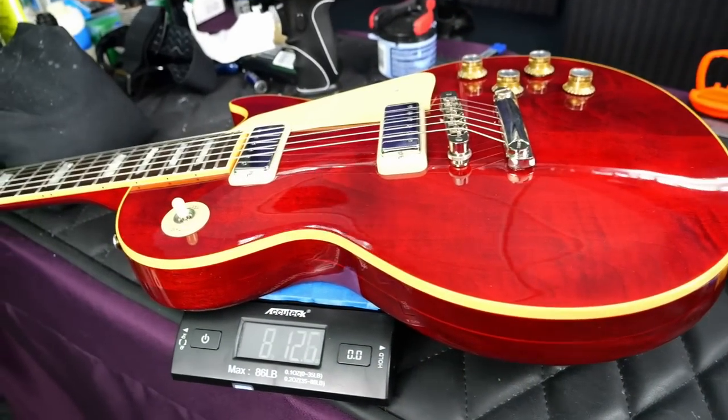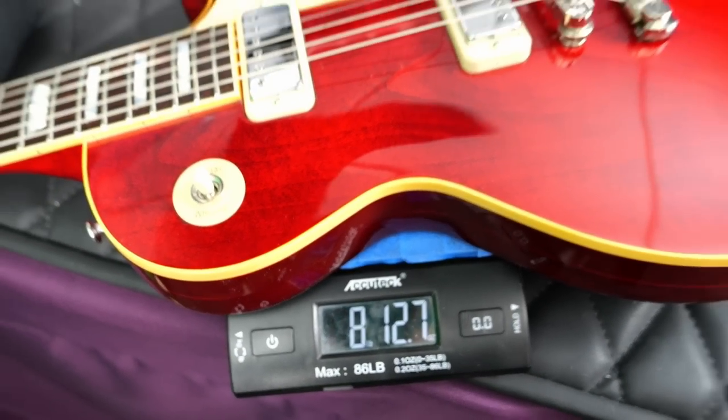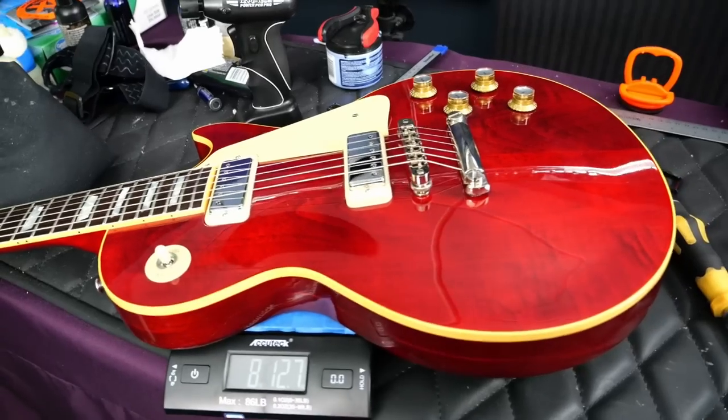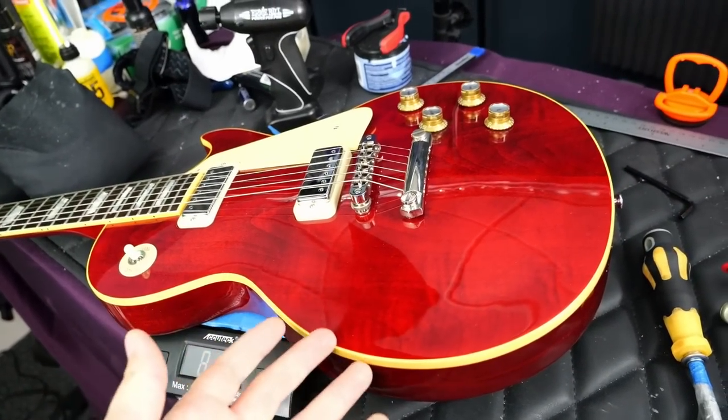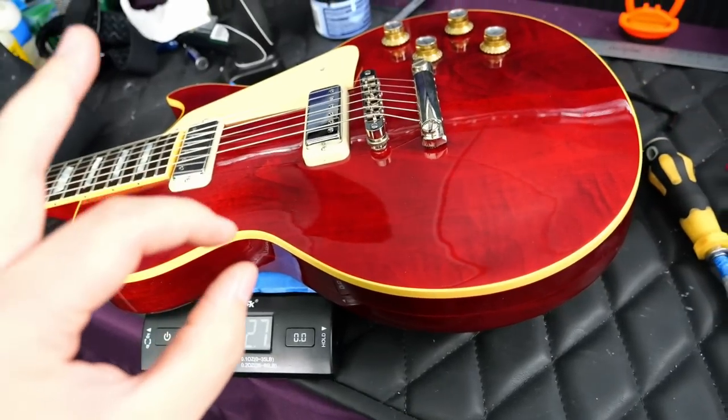All said and done though, this one only weighs 8 pounds, 12.7 ounces, so a little under 9 pounds. And let me just tell you, a good weight for a Norlin era Les Paul Deluxe is 9.5 pounds. So that's another reason why you might consider one of these. It's just a little bit lighter.